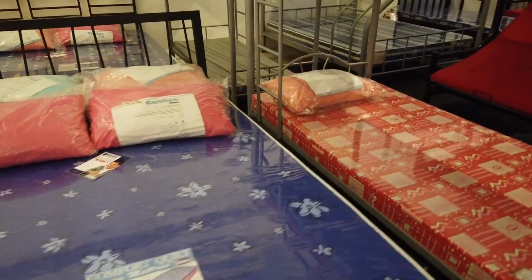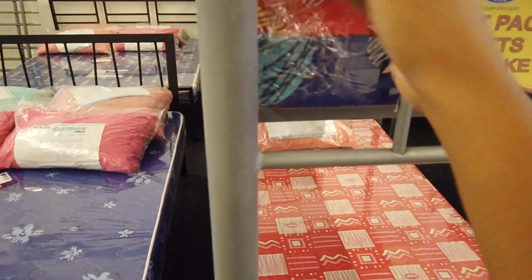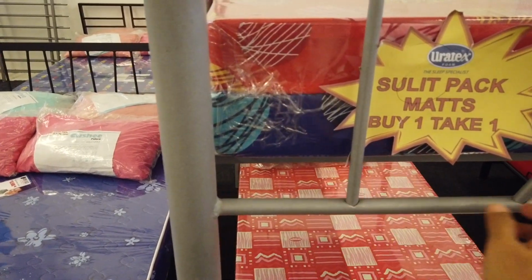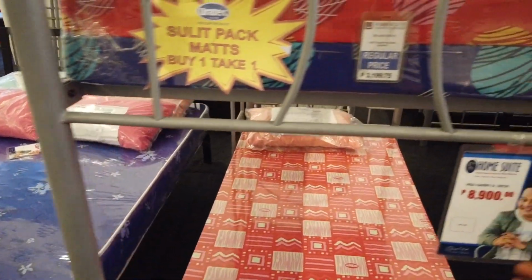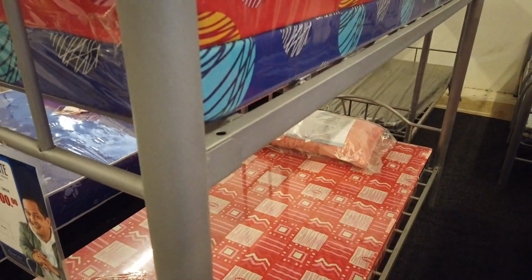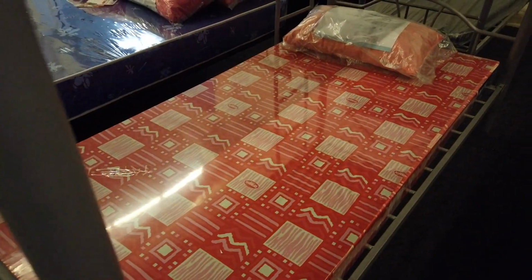This is 8,049. Look at the trim of the fabric, it's thicker than this one, like the utility pack mats at 1,500 each. It's 3,199 by one take one, so there's two there. But you can see what kind of fabric they're using. It's lower quality than the first class, that one is lower quality.